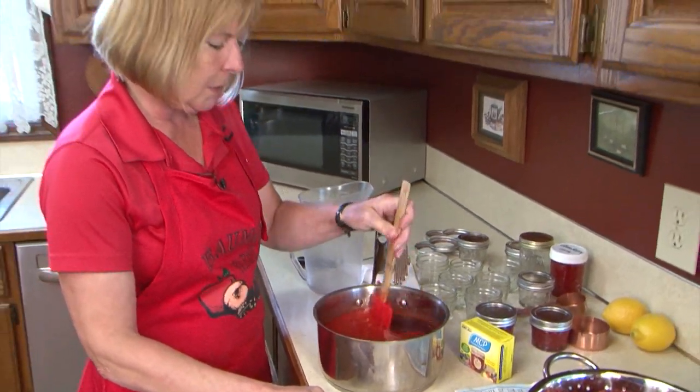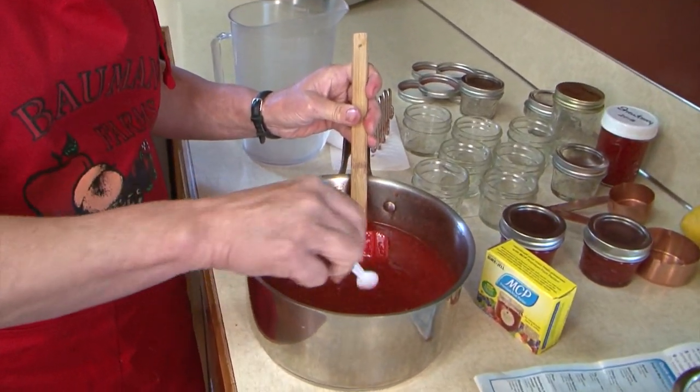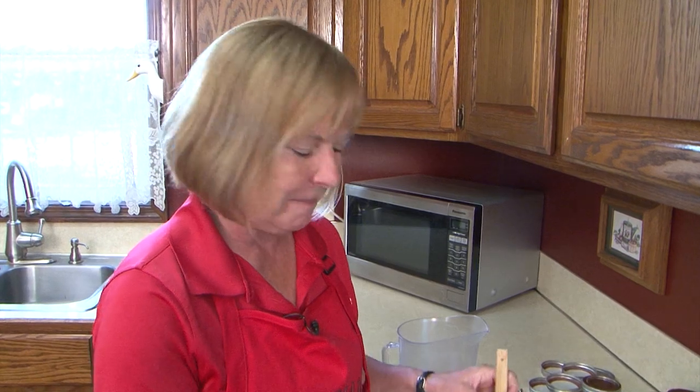Now we've got this sugar pretty well stirred in here. And what we're going to do is take a little sample. The texture between your tongue and the jam will let you know whether or not the sugar is dissolved. That's delicious. We're ready to put it in the jar.